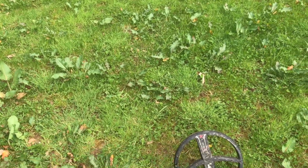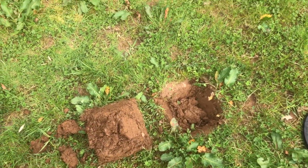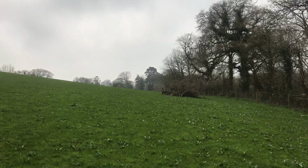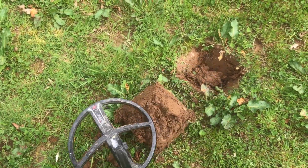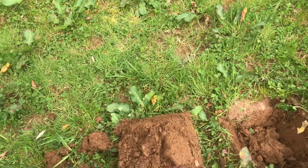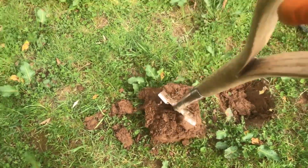Alright guys, only me again. So I've literally just come across my first signal, not too far away from my bag, which is over by that big bunch of sticks. Not too sure if you can see that. And yeah, it's quite a nice signal. I've dug the plug, and you can hear that it's in the top bit. So I'm just going to investigate and see if we can find out whereabouts it is.